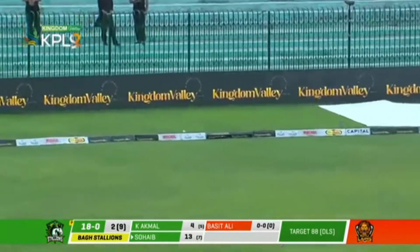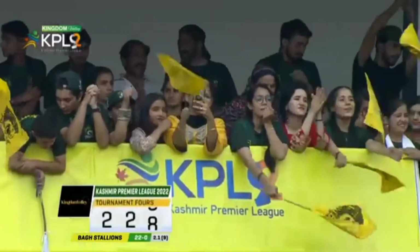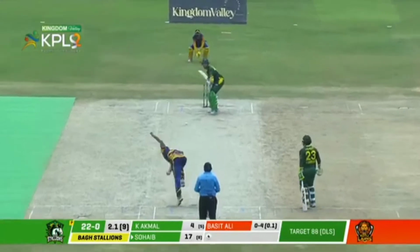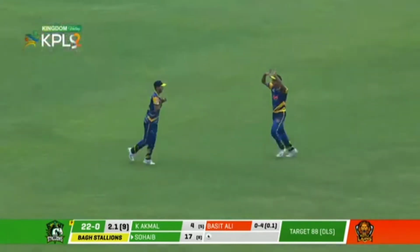Making room just to swing that bat and play it behind the square on the offside. Well, Sohaib is not going to spare you from that length. It's high in the air. You've got to catch that. It's Sohaib Maqsood, and he does.